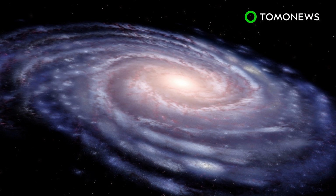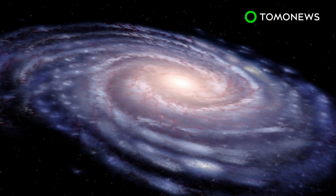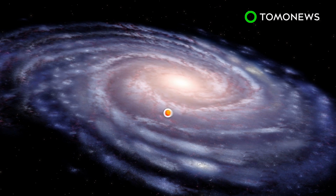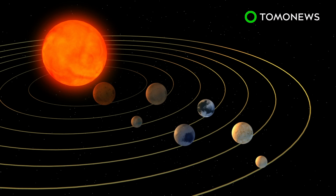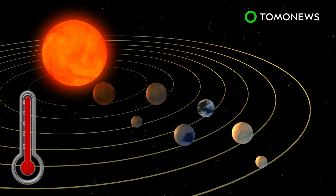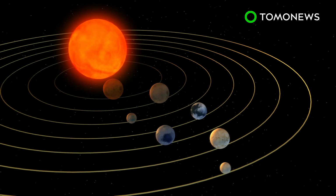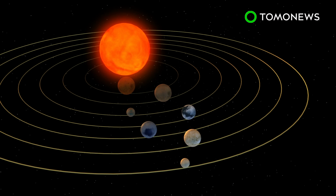Using the Spitzer Space Telescope and Earth-based telescopes, NASA scientists have found a star system called TRAPPIST-1, located 40 light-years from Earth. The ultra-compact system contains 7 Earth-like planets, with surface temperatures low enough to support water. 3 of these planets are believed to be in the habitable zone, close to the system's ultra-cool dwarf star. These planets take 6, 9, and 12 days, respectively, to orbit the dwarf star.